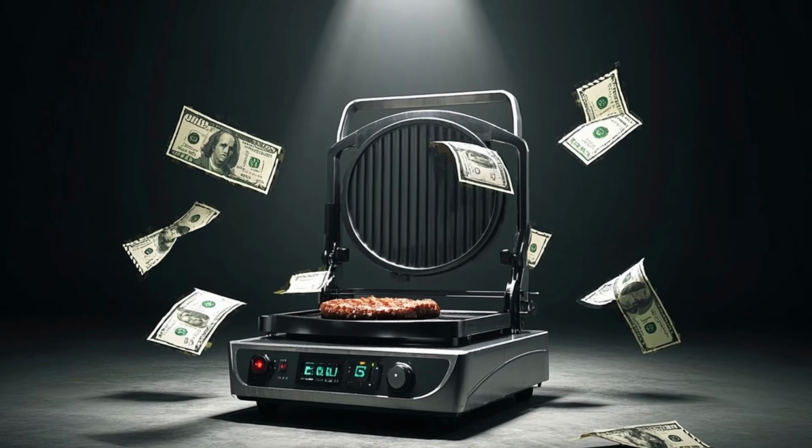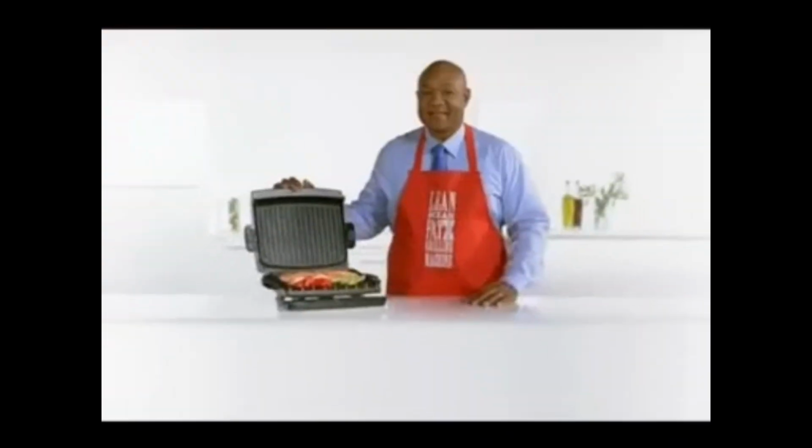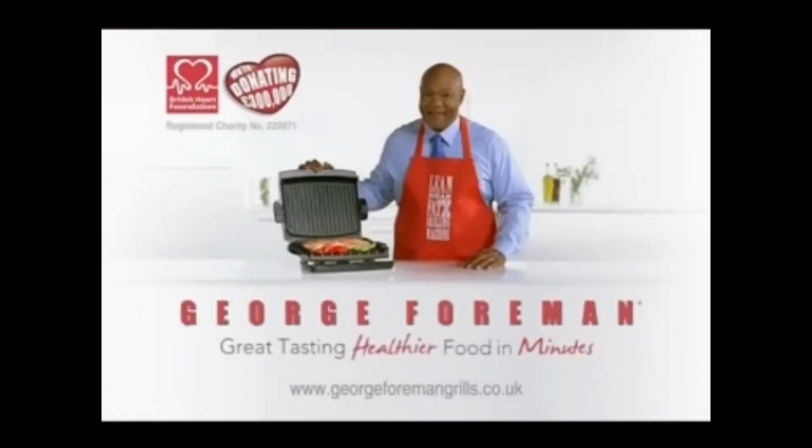The Foreman grill illusion. While George Foreman did eventually use his namesake grill, he initially just licensed his name. The invention came from someone else entirely, and Foreman had little involvement in its development. That didn't stop him from making over $200 million from the endorsement.